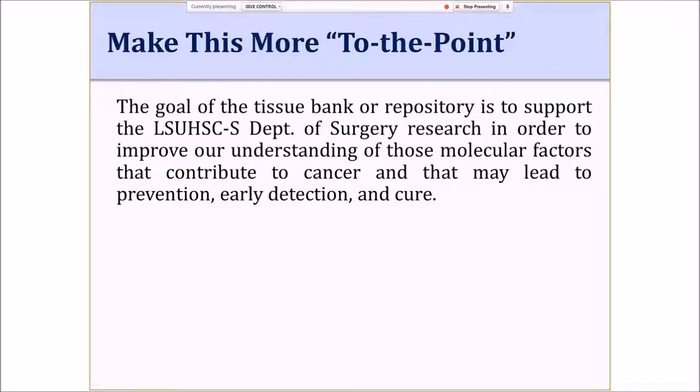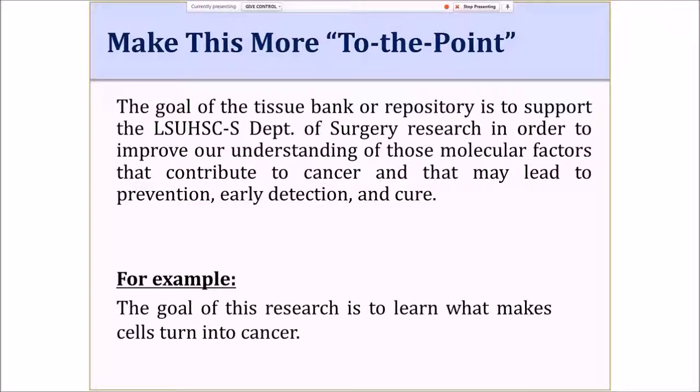So when we talk about making it to the point, the goal of the tissue bank or repository is to support the LSUHSC Department of Surgery research in order to improve our understanding of those molecular factors that contribute to cancer and that may lead to prevention, early detection, and cure. And an example of this, to simplify this, is: the goal of this research is to learn what makes cells turn into cancer.